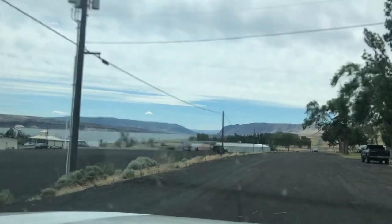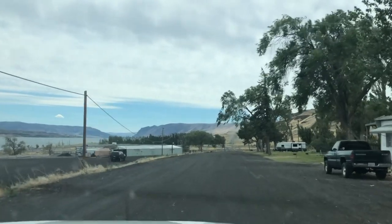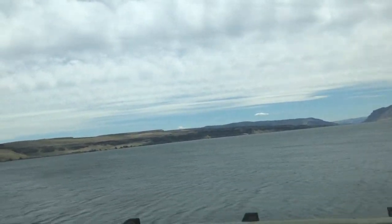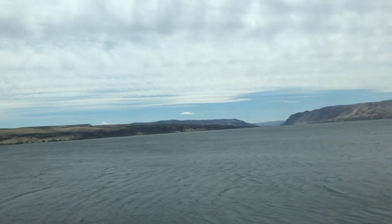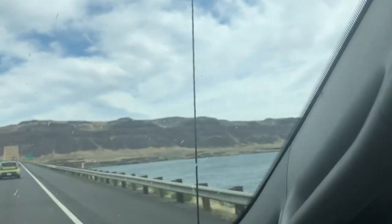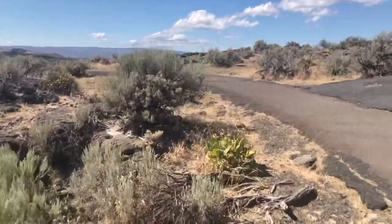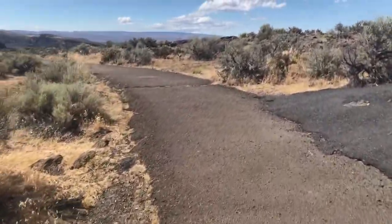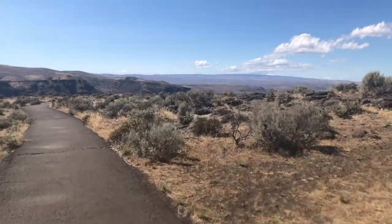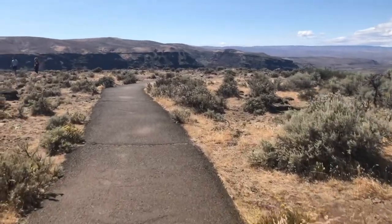So we're going to check out the area. We're going to explore and see what's in this part of Washington before we head out tomorrow. This is the Columbia River in the middle of Washington next to our park. Beautiful. This place is so beautiful. So there's paths that you can take to the scenic route. Holy mackerel.